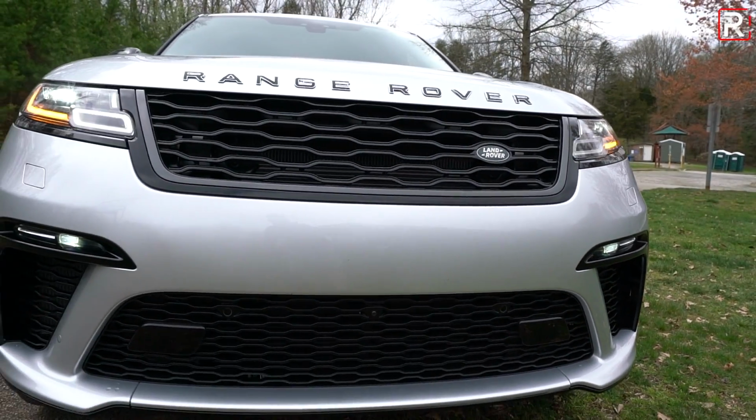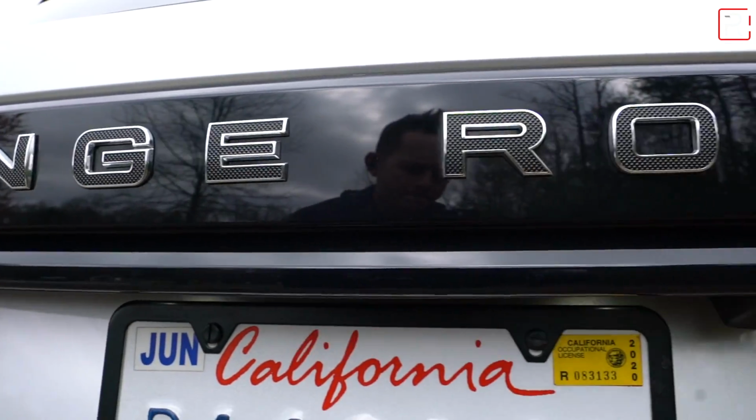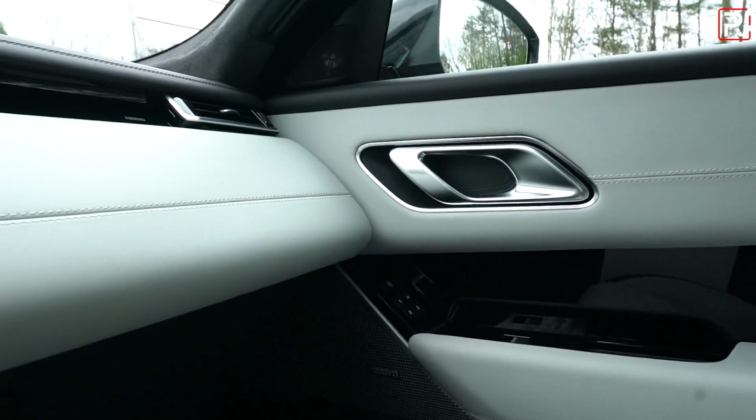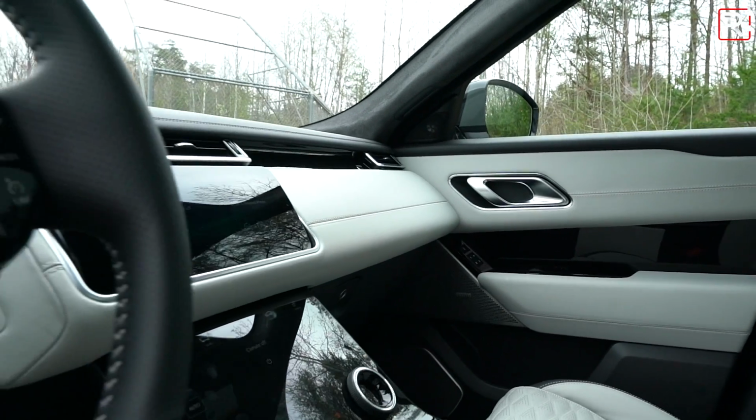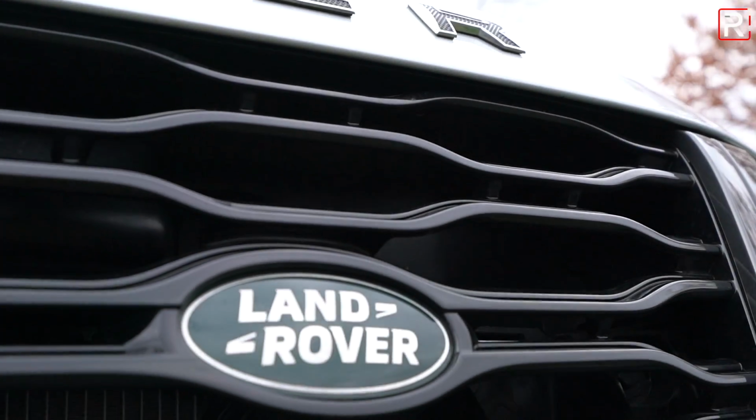Just keep in mind, of course, Land Rovers tend to not have a great reputation for reliability and build quality. This one here was built very well. There's no squeaks and rattles, but I wouldn't trust it in the long haul. I would say lease this thing. And honestly, it's a great car to have for the next 3 years, which most people in this segment tend to do anyways.